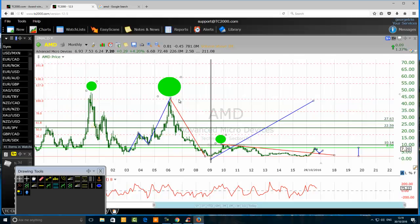Now, this is not to insult people, but maybe they did not know, maybe they were not technical traders. This is the advantage of technical traders. We know that one should not buy at any price, even though the fundamentals are solid. The fundamentals are solid, but you must time the market correctly.